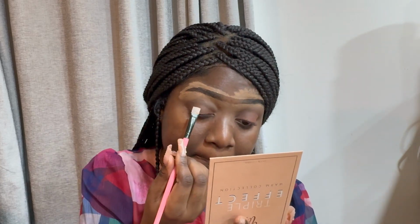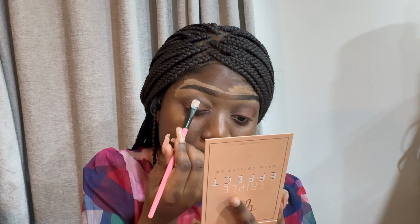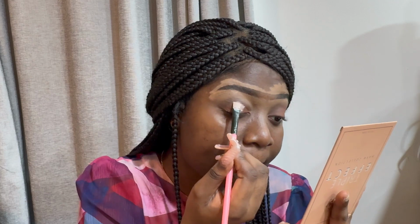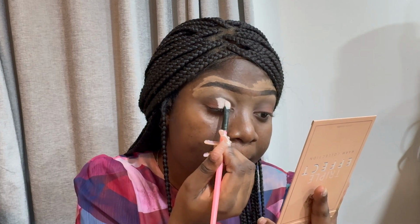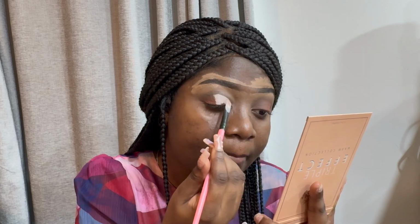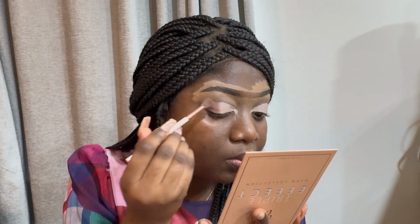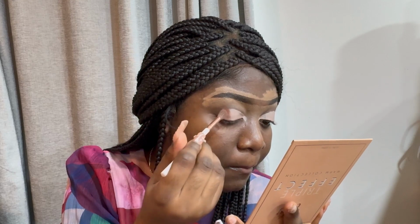This is actually another step that I find satisfying, and that's cutting the crease using a white concealer. What I do is dab a little bit on the eyelid, look up, that way I know exactly where to cut my crease. You also want to make sure you're using a flat squared brush when cutting your crease. Same with concealing your eyebrows, it just makes it easier that way. Now that I've cut the crease on both of my eyelids, I'm going in with the shade Mayhem and just patting that down on that newly cut crease.